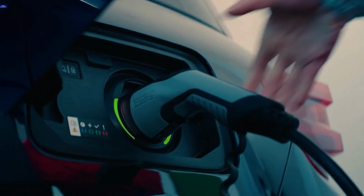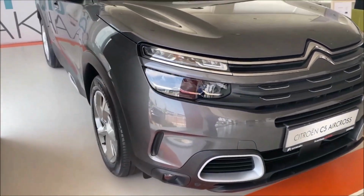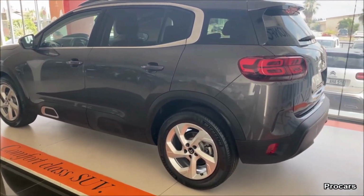The C5 Aircross will gain tauter lines that Citroen says give it a more imposing presence on the road. The design changes extend to the rear, where the C5 Aircross gains new LED light clusters. It's also equipped with new styling panels, 18-inch alloy wheels, and gloss black roof bars.